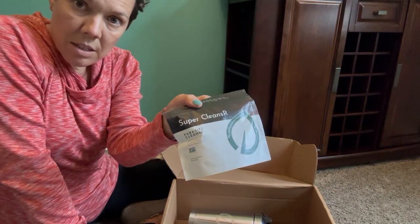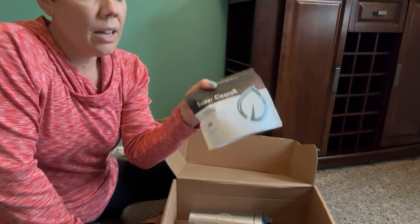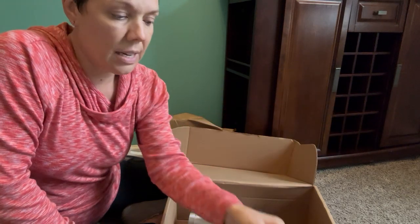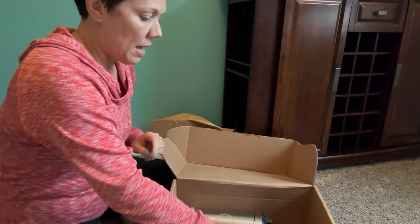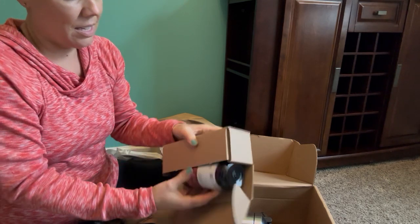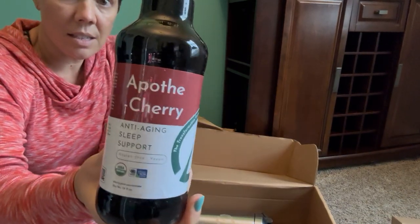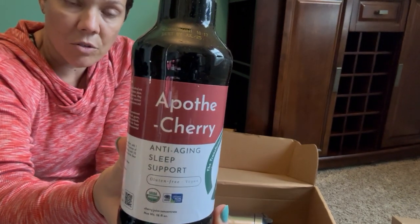Super cleanser. So this is a parasite cleanse. You'll have a chart that walks you through what to do when. We don't start with this right away, so you can kind of set it aside for a minute. And then this, another one of my favorites. This is the ApotheCherry. So cherry is another great antioxidant.